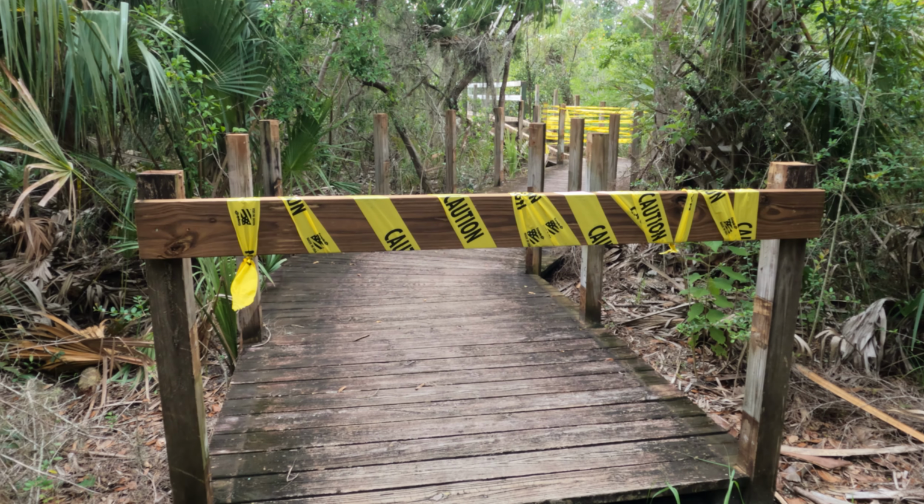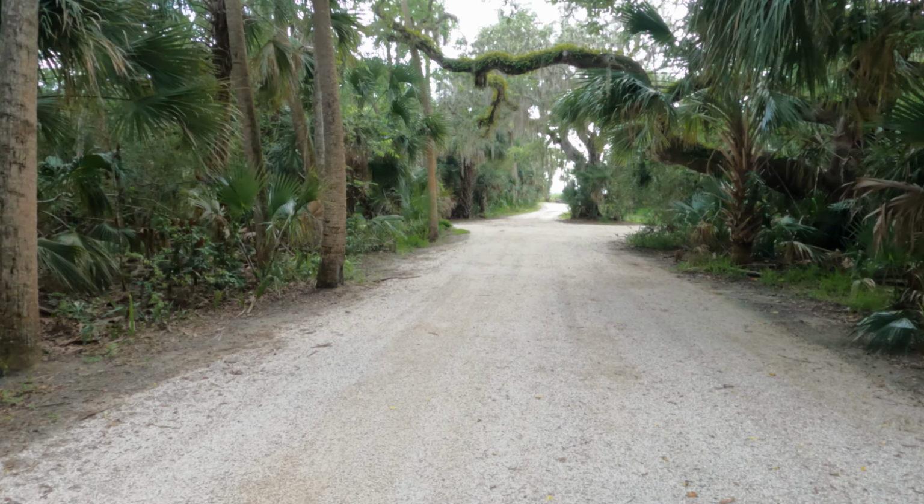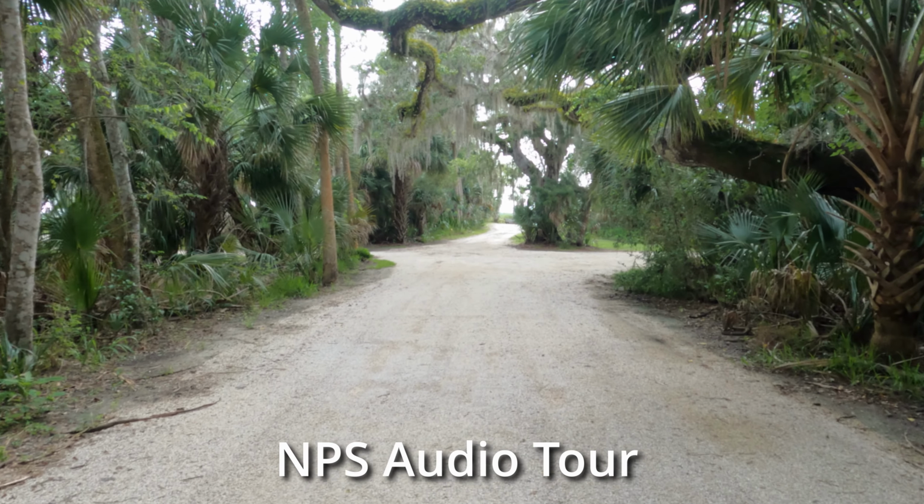All right, it looks like the boardwalk ends out over here. I'm going to have to go back around and try the road version of the loop. The Eldora State House, the last remaining home of this era, fell into disrepair.